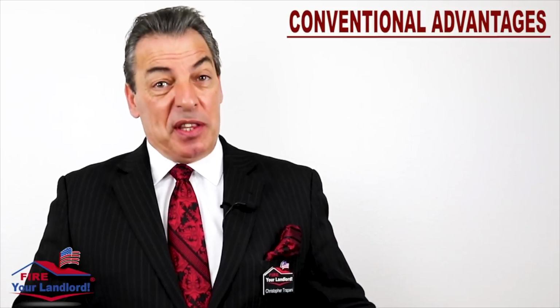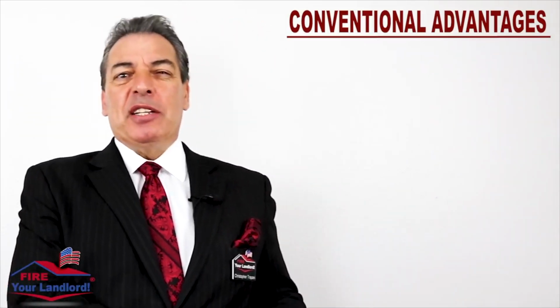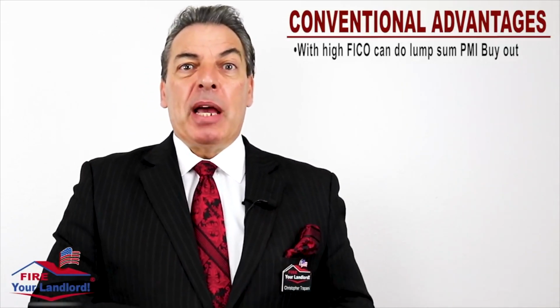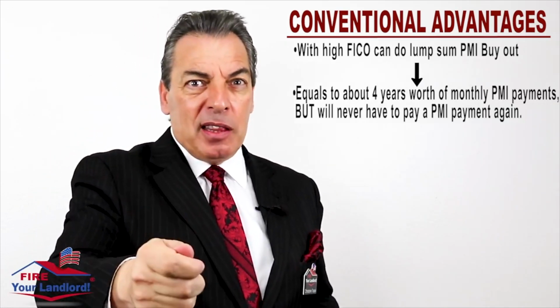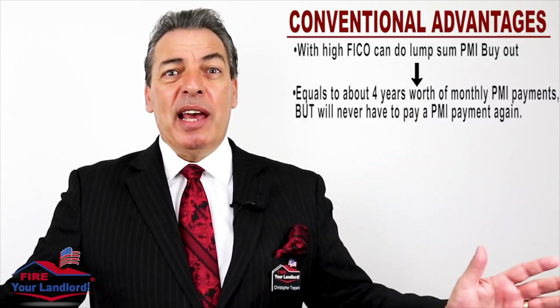Here's an option with a conventional loan that's just not available with an FHA loan. If you have a high FICO score, because it never makes sense with a low FICO score, you can buy out the PMI with a conventional loan only. You can do a lump sum PMI buyout. It's usually about 4 years' worth of monthly PMI payments, but if you pay that lump sum, you never have to pay monthly PMI on that loan ever again.